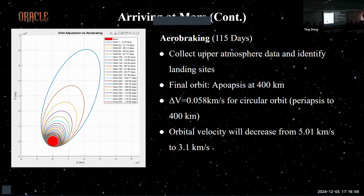Just a quick question. Why did you decide to do air braking and the inclination change separately? We just calculated them separately, because we couldn't calculate the plane change while we're undergoing air braking, since the apoapsis is constantly changing. So we did the calculation for the plane change assuming we had already finished air braking.